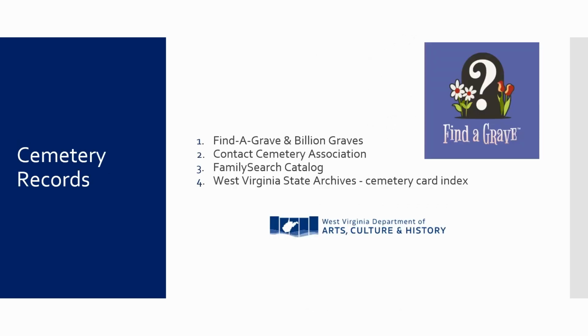So now we'll go ahead and talk about cemetery records here. The first place to start is often Find a Grave and Billion Graves. Those websites are great places to check for record of your ancestor's burial location and information about the cemetery. And if possible, you can also contact the cemetery association that runs the cemetery to see about the scope of records that they might hold.